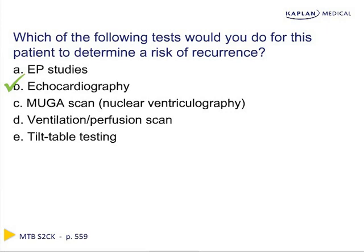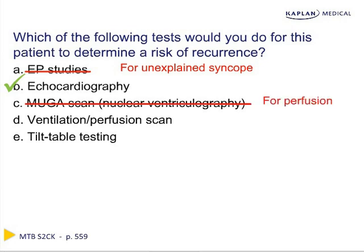Now, the wrong answers. EP studies at this time are really for unexplained syncope. A MUGA scan, yes, is more accurate, but you wouldn't do it before the echocardiography. Also, we use it to check for perfusion. A VQ scan is really for somebody who's had a PE. And lastly, tilt table testing is not appropriate at this time. It's really just for syncope.